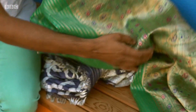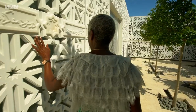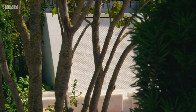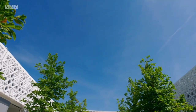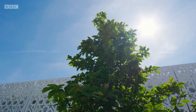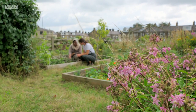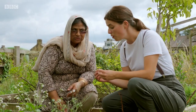Still to come, we've got more stories from passionate gardeners. Arik goes to visit contemporary Islamic gardens at the Aga Khan Centre in London. The secret that really works in this garden is how it's drawn in the expansive sky. Now that is very clever. And Francis meets a group of women who enjoy the health and social benefits of gardening. You can also use them in salads.